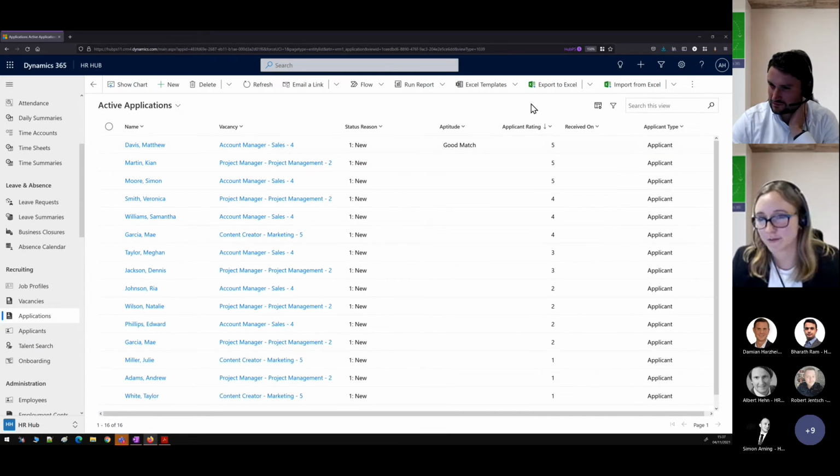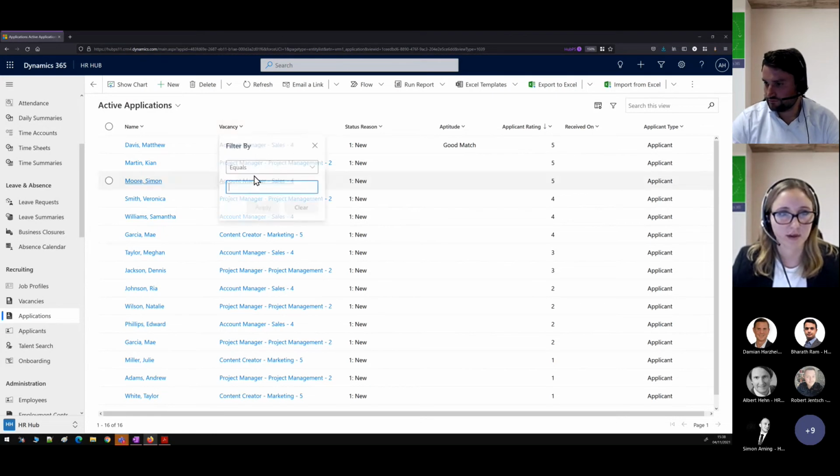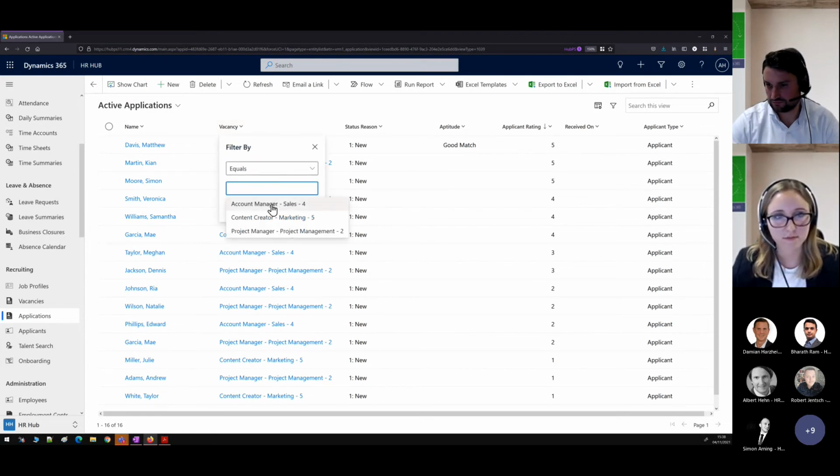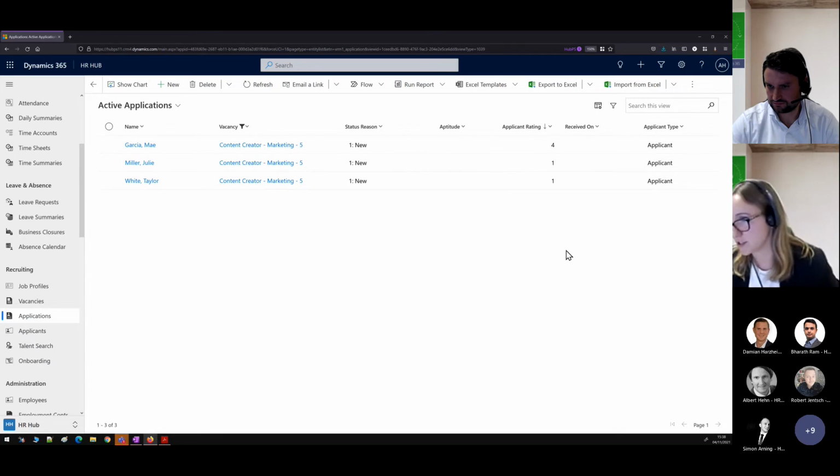And thanks to the filters in the views, you can also define for a specific vacancy just by filtering by the vacancy. Pick, for example, content creator. We have the rating as selected by the recruiter on the application. So that is one thing.